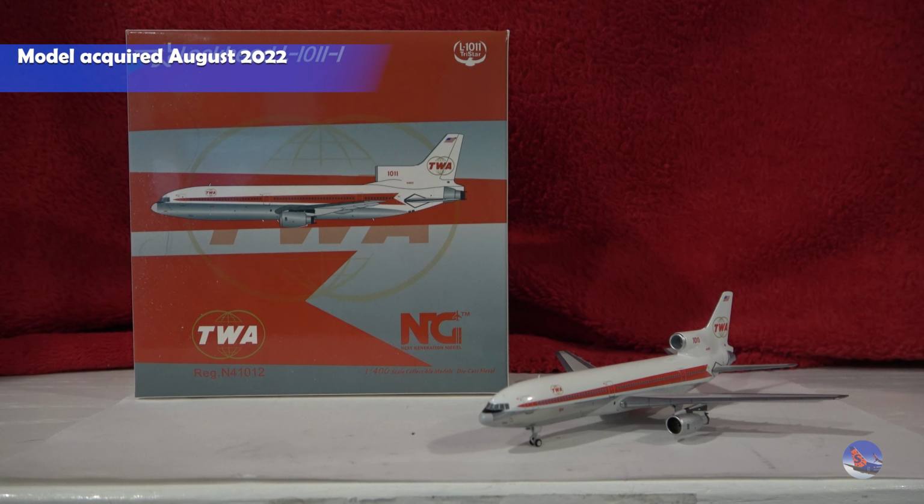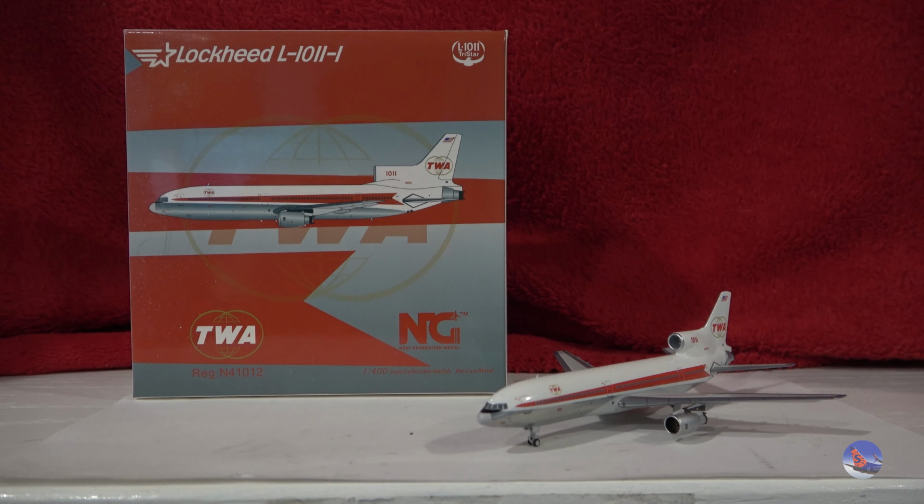So I picked up this model in 2022, so this is a fairly new model in my collection, but quite frankly, I don't have too many old TWA models that I've had in my collection for a long time that I could take a look at, and I figured this TWA Tristar would be the best example because this is the only Tristar I have in my collection right now.